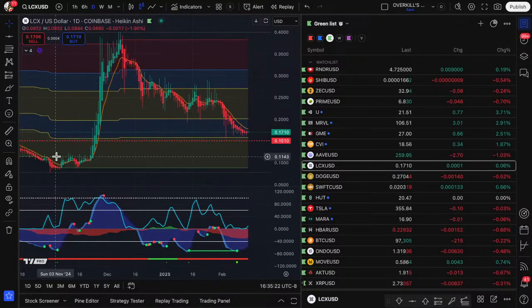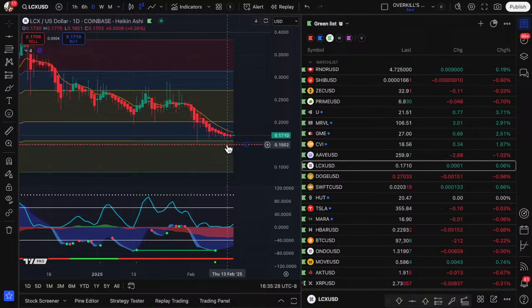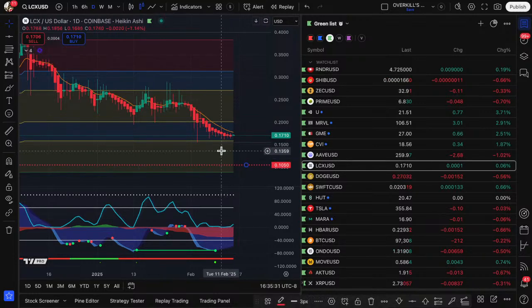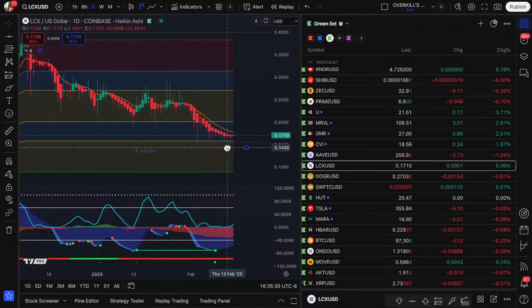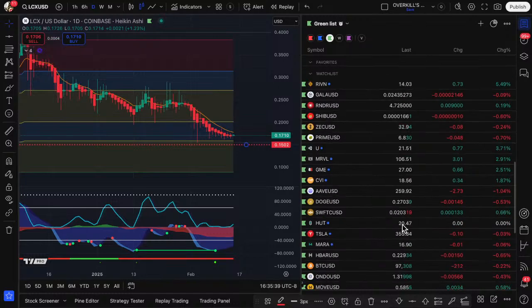Again, you were wishing you were buying down in this area back in November. It's literally sitting right on that line right now. That gold line that we like to buy off of there. Again, we want to buy in or around the golden zone, and we literally bounced right off of that line. So this looks really good with the stop loss at 15 on LCX. That one's going in the favorites list as well.